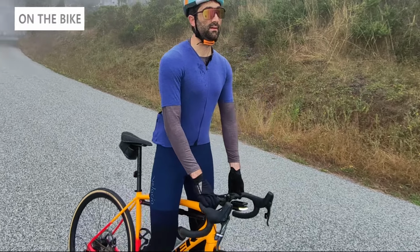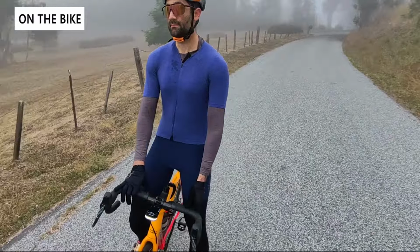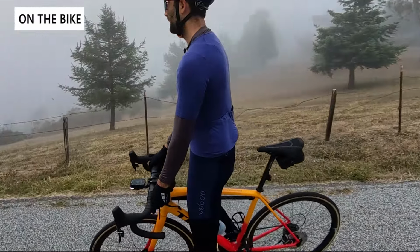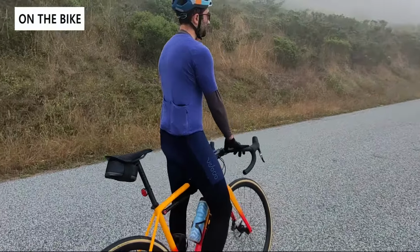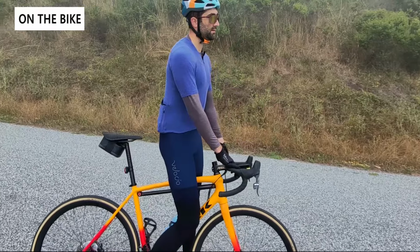Here you can see the Concept kit on the road. We've combined the Azure blue jersey with the navy bib shorts, and you can see it's a great combination. Here on a colder day, we've added a base layer as well as leg warmers. But with this, you can really dress it up or down depending on the temperature.